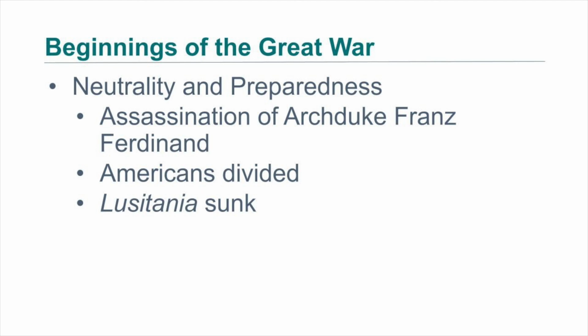Okay. Advocates of preparedness for the war included Teddy Roosevelt, and businessmen with ties to Britain, America's greatest trading partner, and recipient of more than $2 billion in wartime loans from U.S. banks. So the American government and American banks had more invested in the Allies than in the Central Powers. Wilson himself was also strongly pro-British and called Germany a natural enemy of liberty. And by the end of 1915, he ordered preparedness to begin.